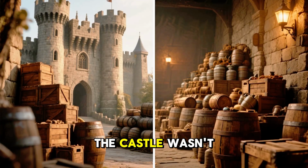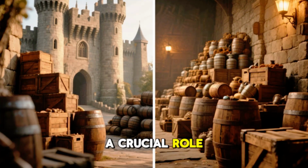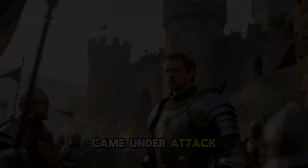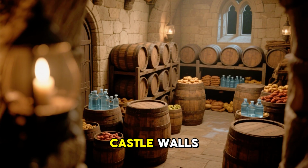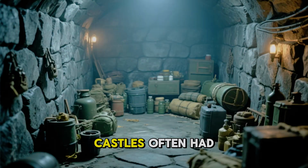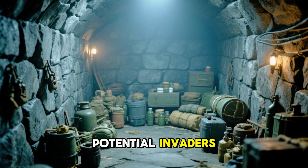The design of the castle wasn't the only factor in its ability to withstand sieges. The availability of resources also played a crucial role. A well-provisioned castle could hold out for extended periods, even if it came under attack. Food, water, and other supplies were stored within the castle walls, ensuring that the defenders could survive for weeks or even months without outside assistance. Castles often had underground chambers or storehouses where provisions were kept safe from prying eyes and potential invaders.